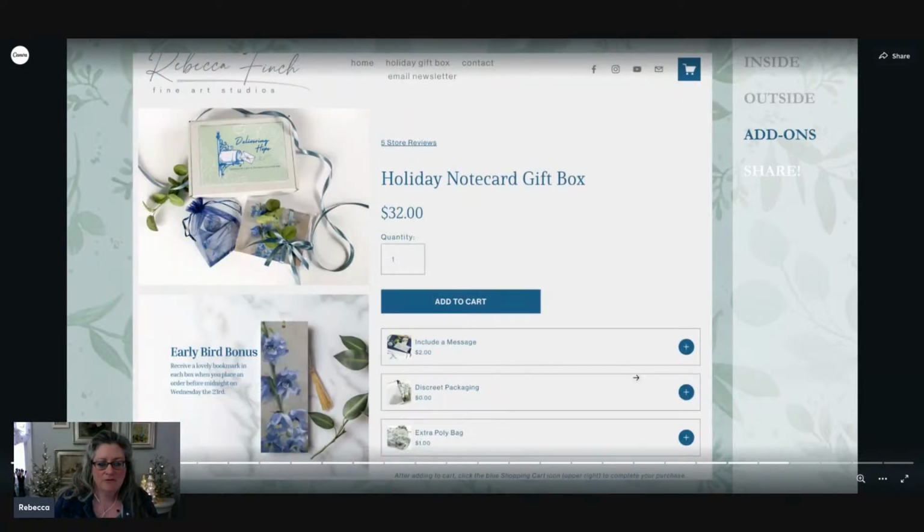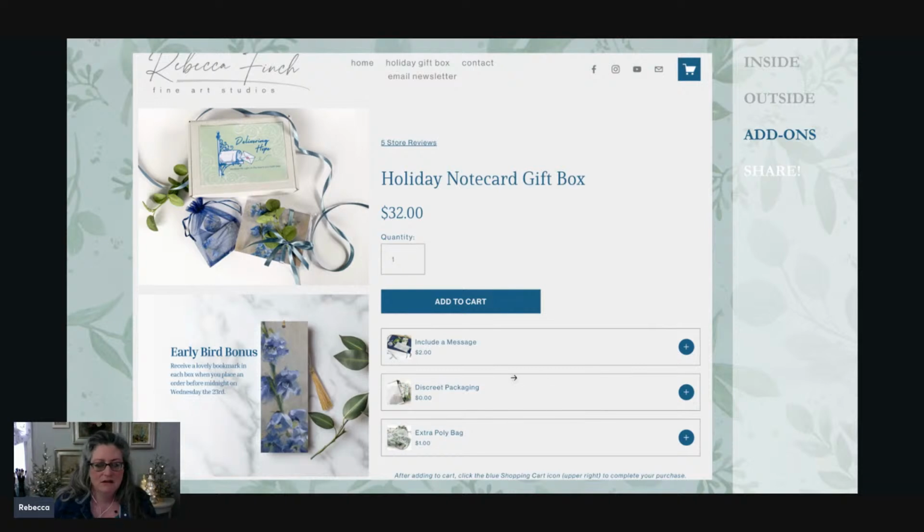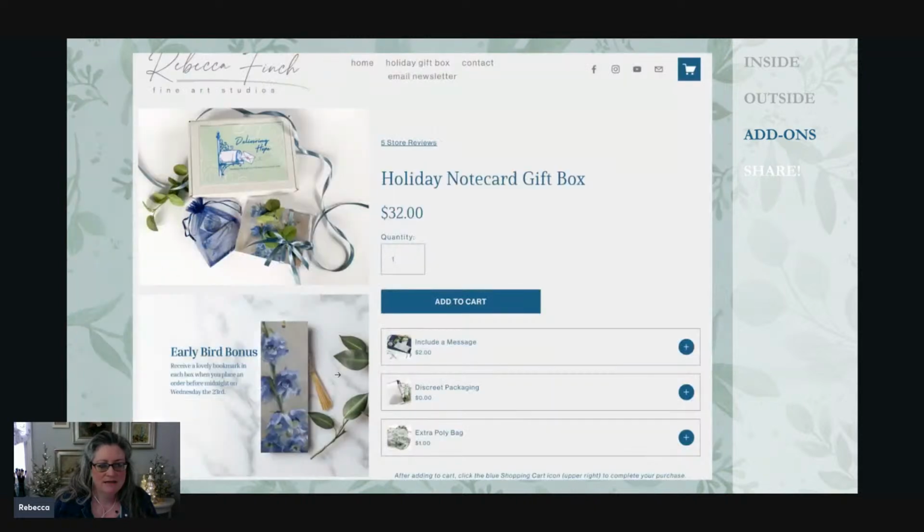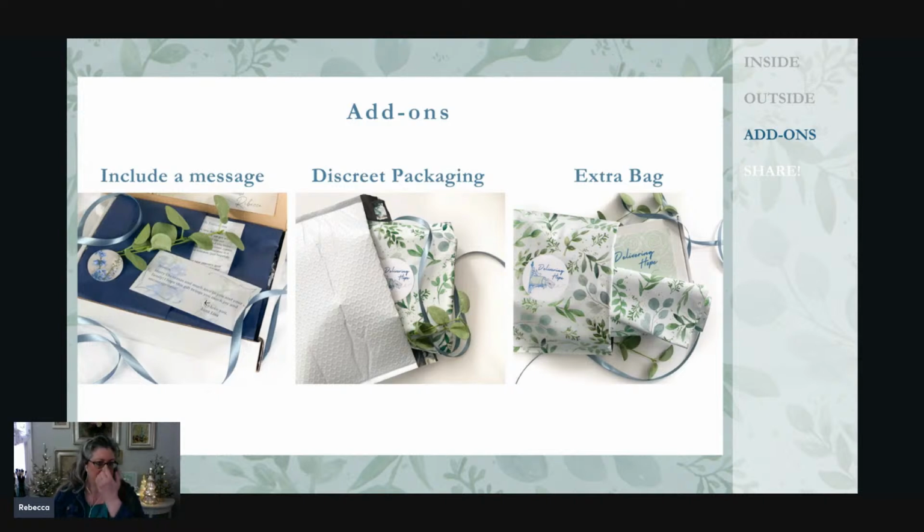Now I want to just talk briefly about these add-ons here. That will make it easy for gifting. If you want to include a message, you will add that to your box. It's right here. It's $2. And I will print up a really pretty message. At checkout, further down, you'll have the option to just write something in. So write in what you want me to type. So I'll put in whatever you want. And then that way, when they open the box, they'll see that immediately and won't be confused as to why they've gotten it or who this is from.